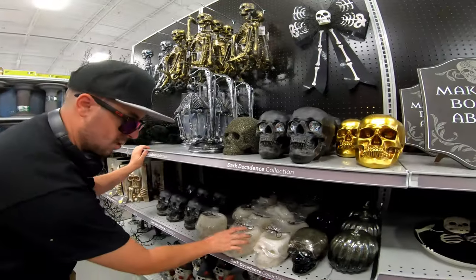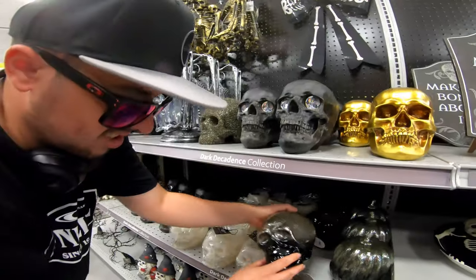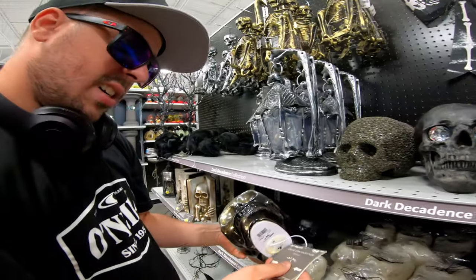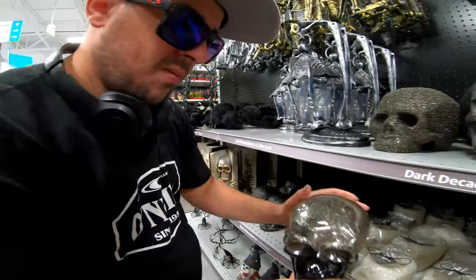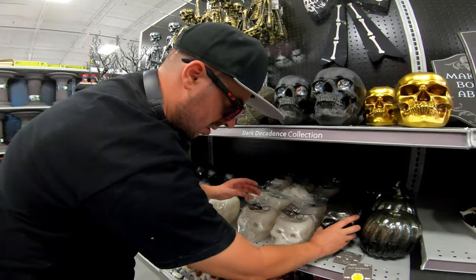We got some more skulls. I think that this skull, you gotta pick that one up. I wanna see it. Oh, it's white. That one looks like the crystal skull. Yeah, it kind of does, except the light, not really. But if it was a different light color, it would be like the one from that lantern. They should have put in that one. And then we have gnomes down on the bottom row.